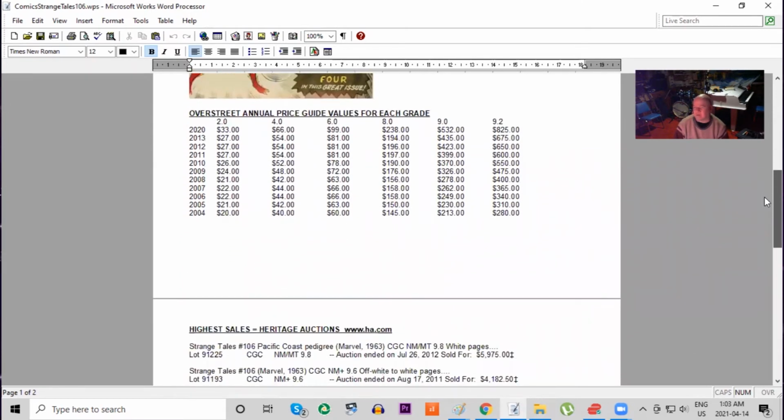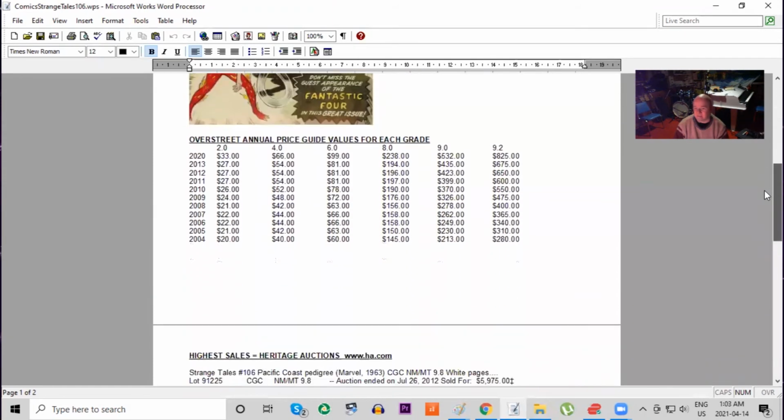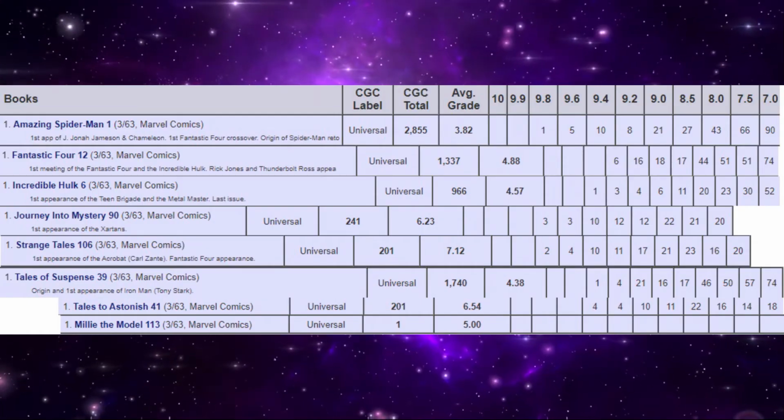So if you're looking for undervalued books from 1963 that are hard to find, go after Strange Tales. Again, looking at the Overstreet price guide, they just haven't been moving at all over the last 2 decades. Has not even doubled in low grade. High grade, it is roughly tripled. And on the census, 2 9.8s and 4 9.6s.